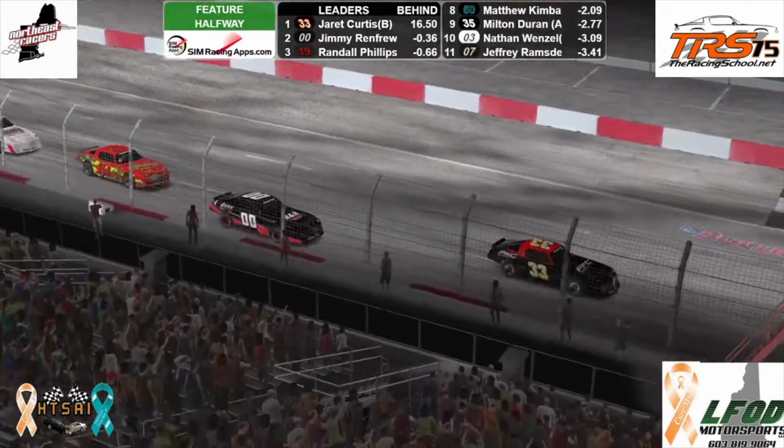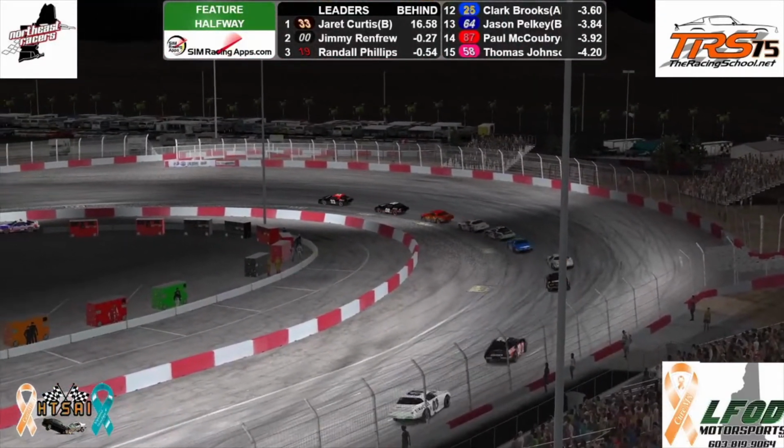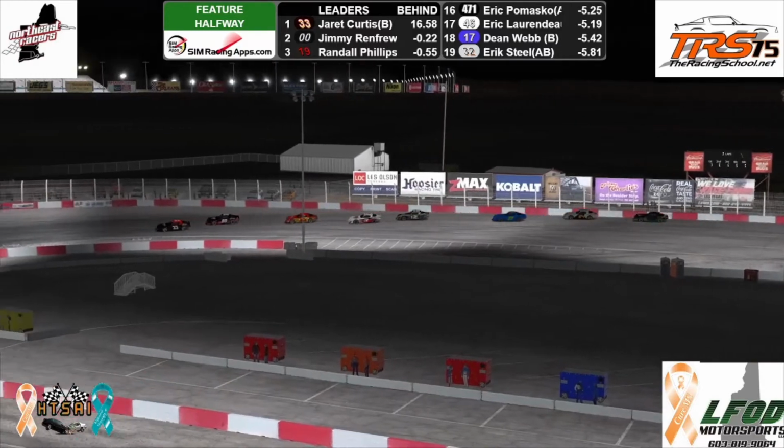Up front, it looks like the 33 has finally secured his position in the front, and Randy Phillips is in third now. He's got Ryan Courier back behind him in fourth.